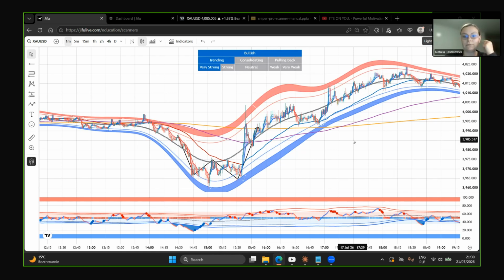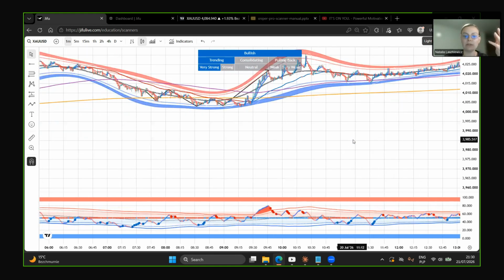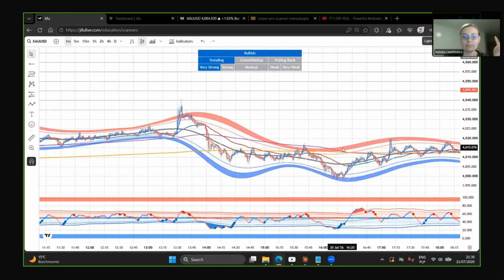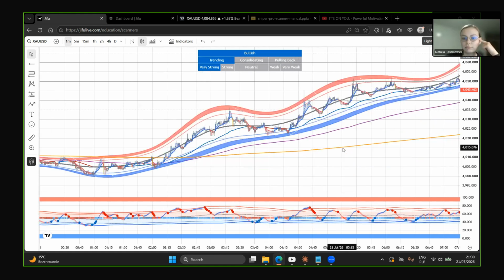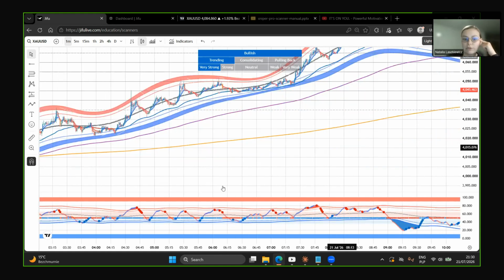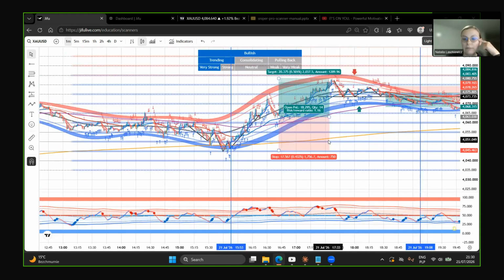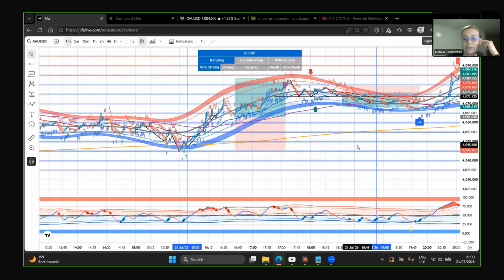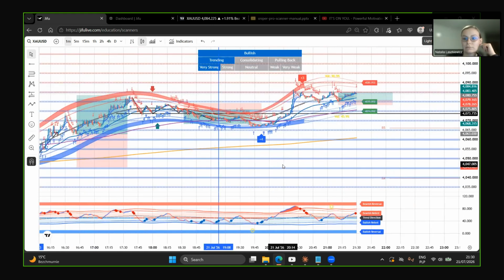So that's pretty much it. You're looking for the same scenarios happening over and over again. And the reason I don't trade news, the red news, is because the trend could completely go out and do whatever it wants because of the news. So looking back at the chart and seeing the same scenarios happening over and over again.